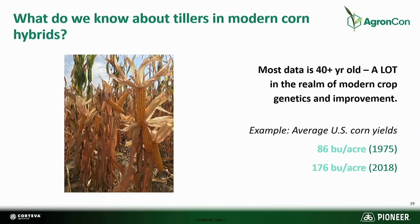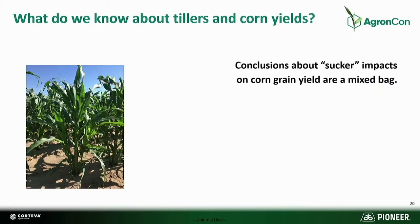And so, you know, our data for this is kind of dated. We don't really have a lot of modern research really digging into what's happening. And the data we do have, looking at the impacts that tillers have on yields specifically, are a really mixed bag.